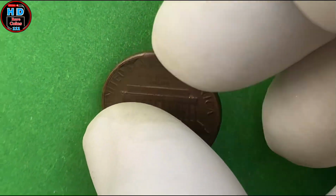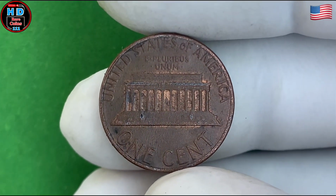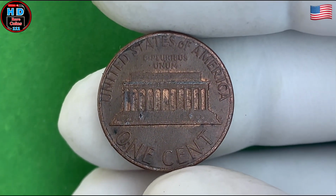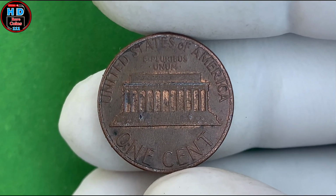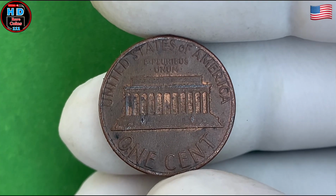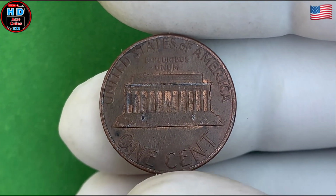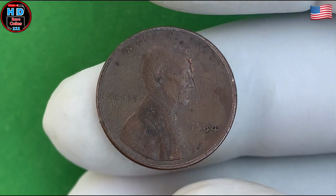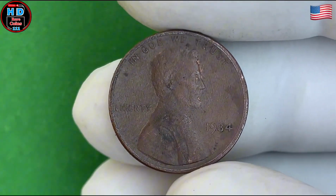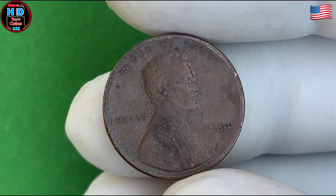The 1984 Lincoln penny, in particular, is a coin that has caught the attention of numismatists and collectors due to its unique qualities. And while it may seem like just another penny, in certain conditions, this humble coin could be worth far more than you think. So, if you've ever wondered how a simple penny could be worth thousands of dollars, this is the video you'll want to watch. First, let's talk about the basics of the 1984 Lincoln penny.